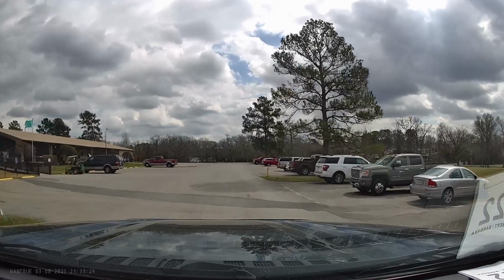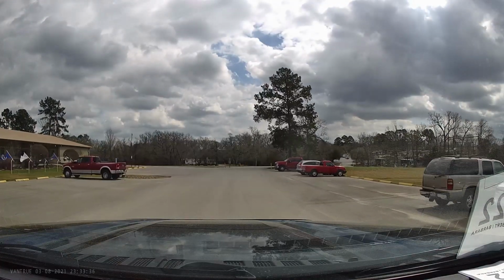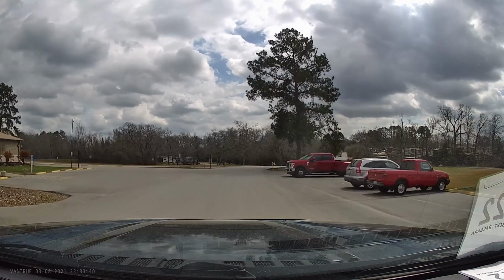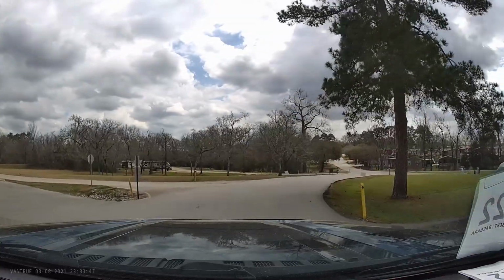It looks super nice when you first pull in. I mean, it has everything. It's the nicest spot that we've ever stayed in. This even has a bathhouse and restrooms in its little area, so it's real nice. But they're all for sale, so that's the thing to remember. Eventually it's just going to be the center of the park because those will probably all sell.